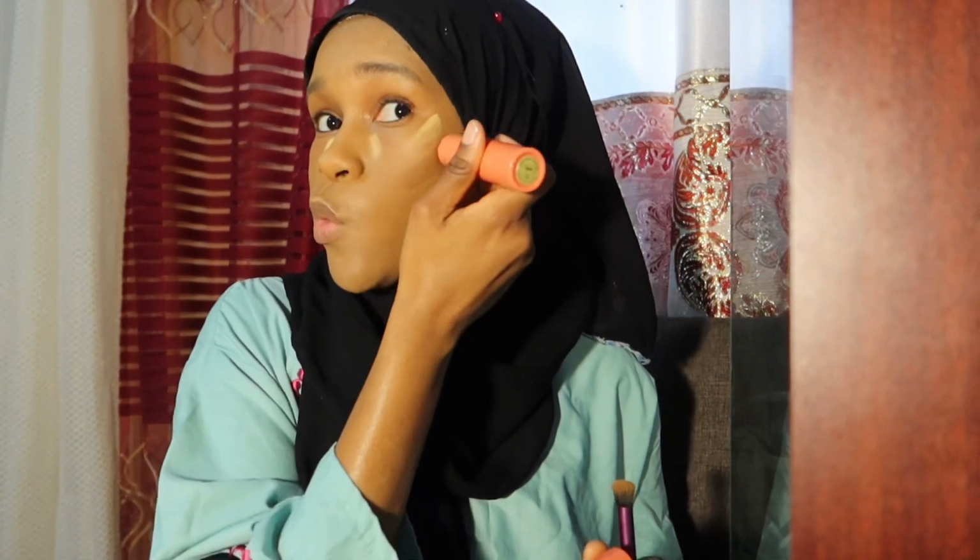I'm not gonna blend the concealer just yet. So I'm just gonna apply a little bit of contour, just a little bit, not too much. I really like the way my nose is already, so I'm just gonna apply a little bit on the nose because I like my nose. Everything else is fine, and I'm just gonna apply right here, the edge of the forehead, just a little bit, not too much.